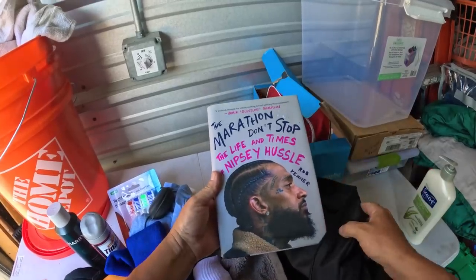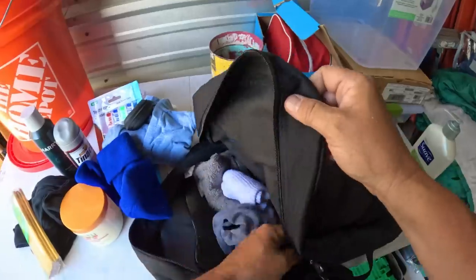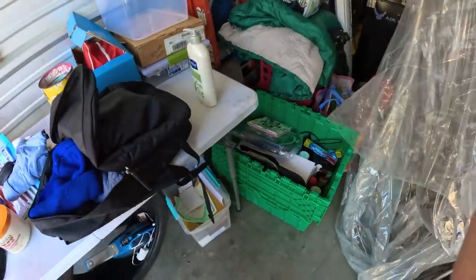Oh, Nipsey Hussle. That's the guy that got killed not too long ago, huh? All right, that'll sell at the market for sure. All right, it's a good little bag. I mean, not really, but I found a few things that I'll be using.